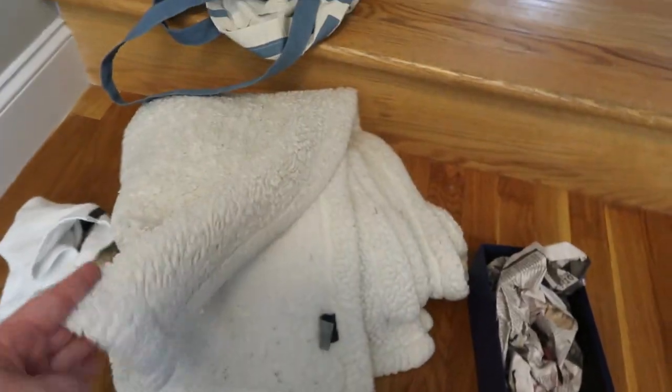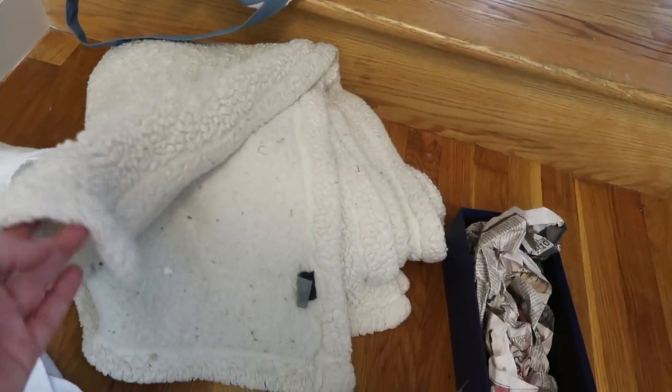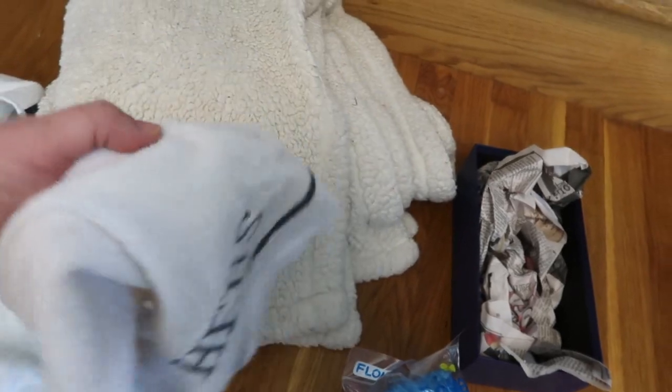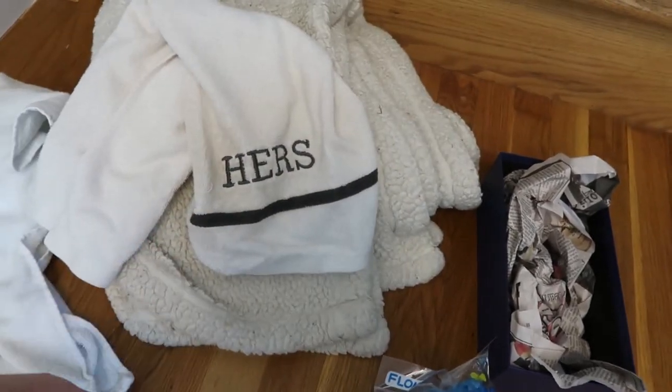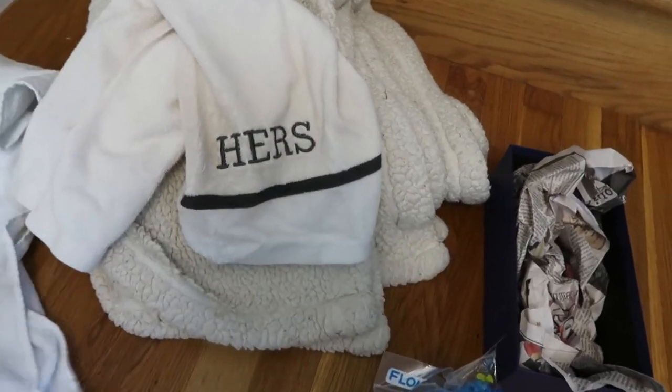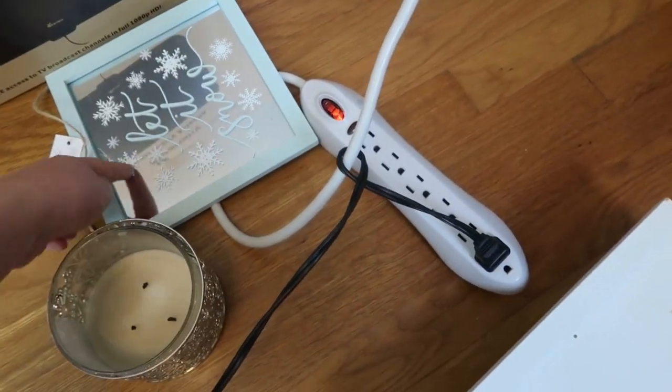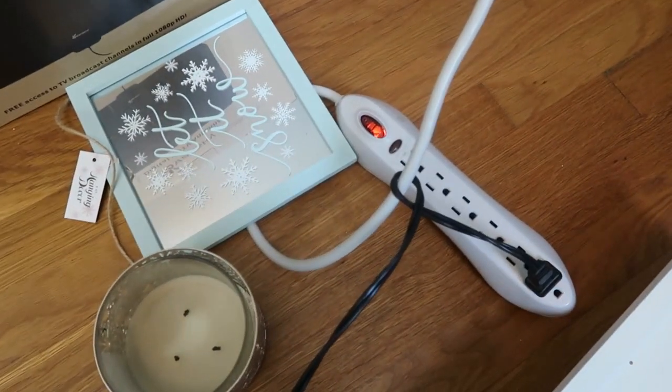But this is like a blanket our dog used to use. It's so beat up, no one would ever want it. And then these towels are just so old and stained that no one's gonna want them either. So I'm gonna get rid of that. And then just a few little Christmas things, a Christmas candle and a Christmas decoration, I'm gonna put in the basement with our Christmas stuff.